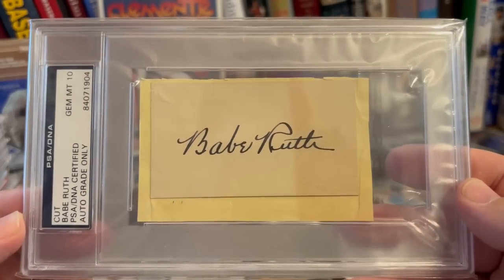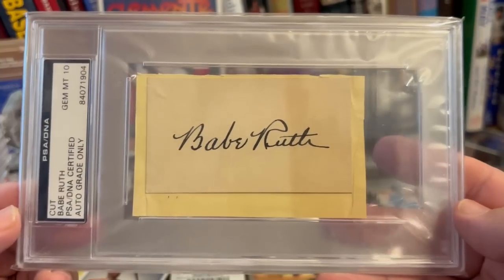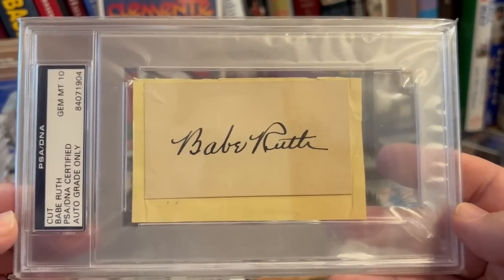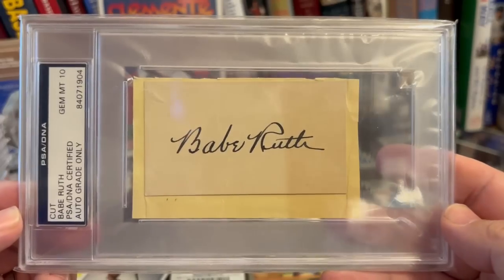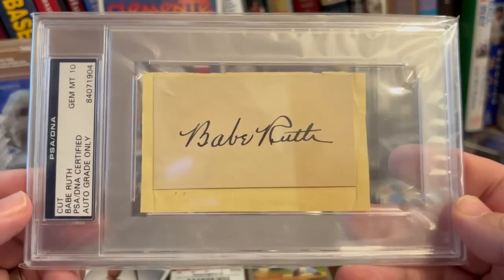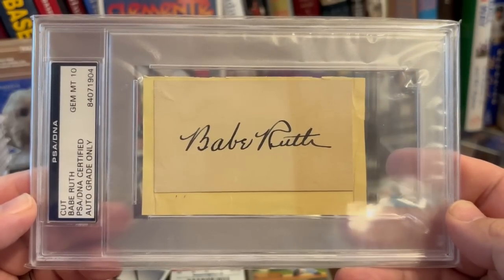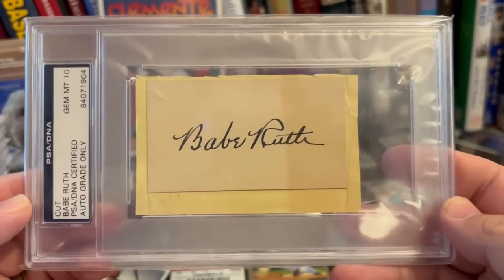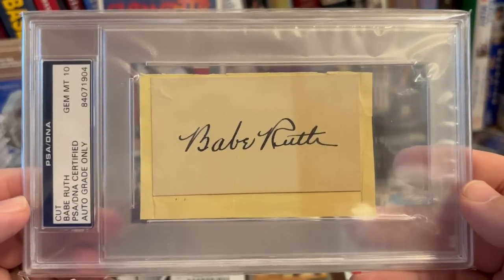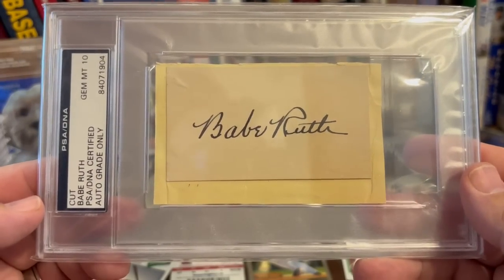I got it with a full letter PSA, and I sent it in to get it slabbed, mainly for protection. But it came back a Gem Mint 10 auto. Truthfully, I don't know what it's worth. I can guess this would be 8 to 10,000, maybe more. I just genuinely don't know, and I really don't think about that a whole lot. I'm just glad I have a Babe Ruth in the collection.